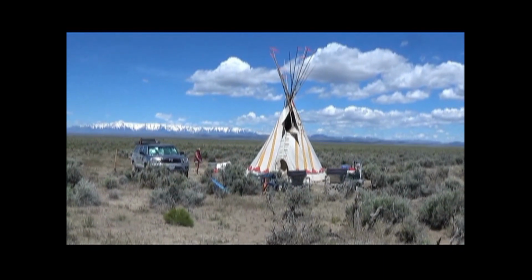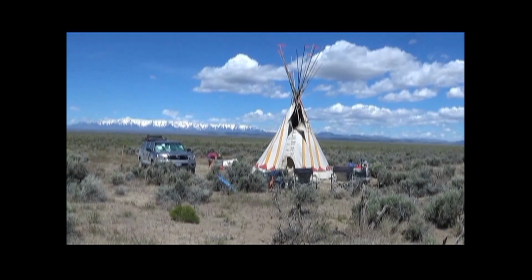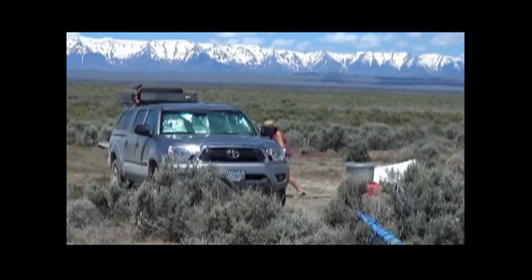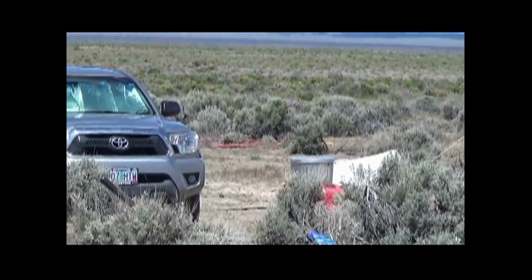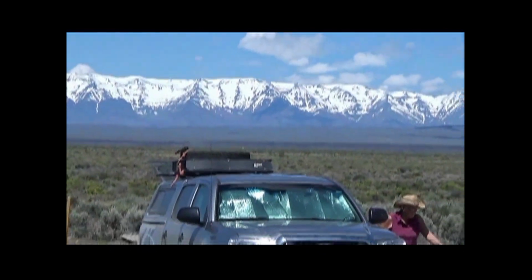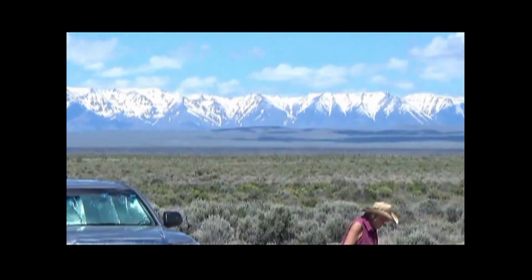We step back and take a look at our handiwork, and it all looks good with the Steens standing in the background. After we get the teepee up, it's time to go down and take a quick look at Coyote Lake before the sun sets too low in the sky.